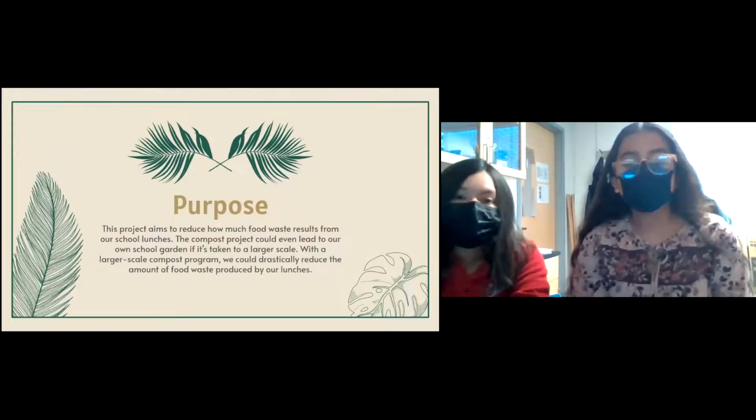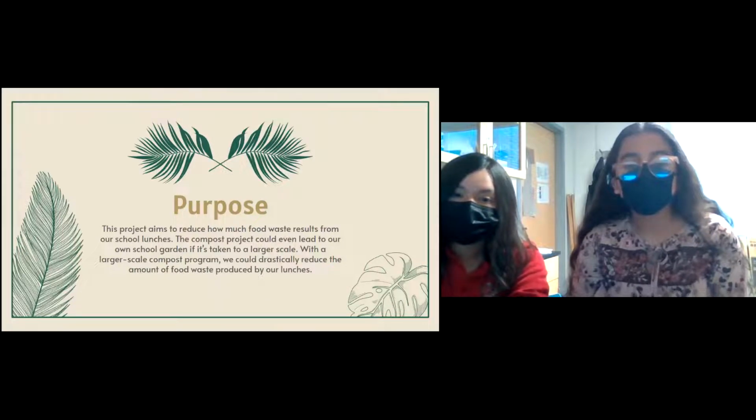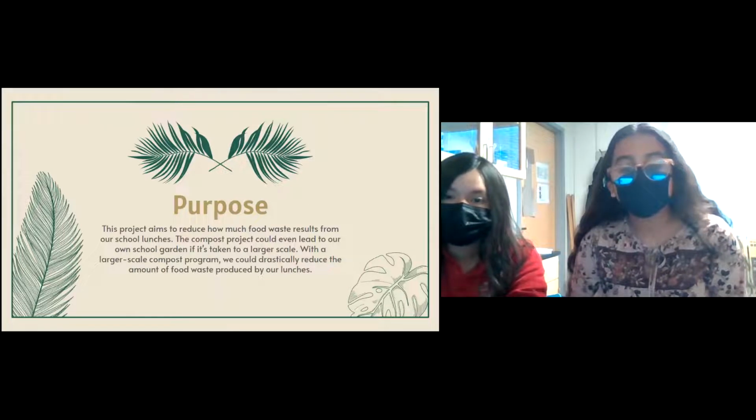Purpose. This project aims to reduce how much food waste results from our school lunches. The compost project could even lead to our own school garden if it's taken to a larger scale. With a larger scale compost program, we could drastically reduce the amount of food waste produced by our lunches.